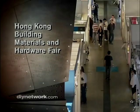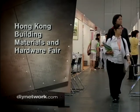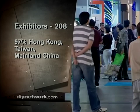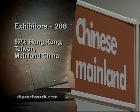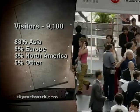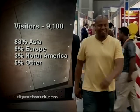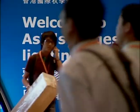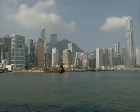So who's buying and who's selling here at the hardware fair? It's open to everybody, but location is key. 97% of the exhibitors are from Hong Kong, Taiwan, and mainland China. As for the visitors, more than 80% are from Asia. There's only a couple hundred people here from North America, and I'm one of them. I'm your eyes and ears, and I'm gonna let you know what's new in tools on the other side of the globe.